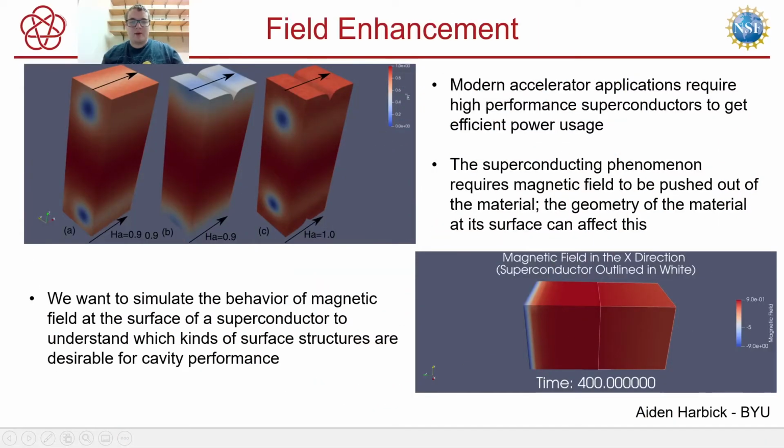Hello, my name is Aiden Harbick, and I'm a graduate student at Brigham Young University working with the Center for Bright Beams. I'm currently studying a phenomenon called field enhancement, but before I get into that, I want to provide a little background for my research.